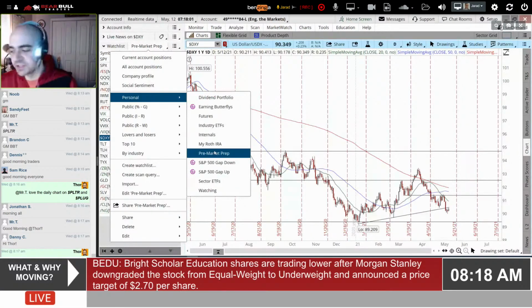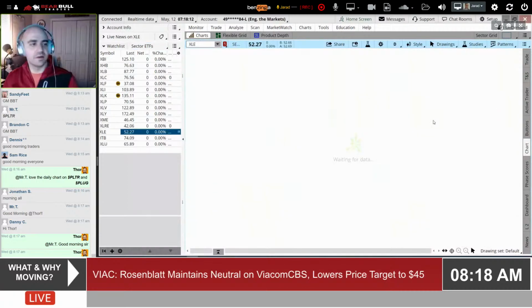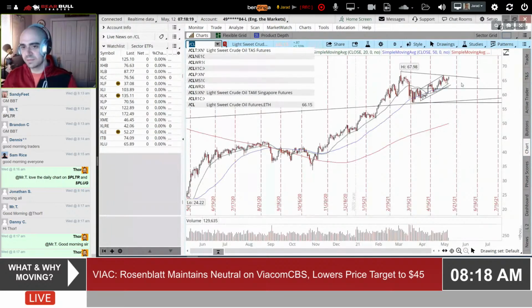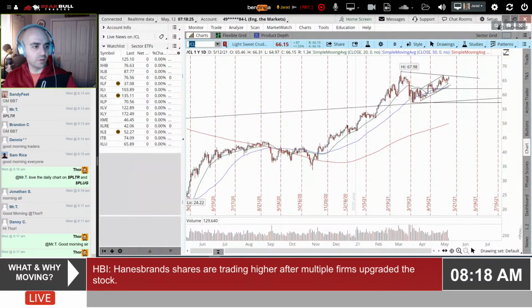Looking at our sectors, just a couple of notes. I know we look at this pretty much every day, but some things that you may want to keep in mind. Energy was down yesterday, along with some of the volatility in the market, and yet crude was up. And in fact, it's up even further this morning. It's up about 1.3%. We're seeing the 20 moving average on the daily acting as support.